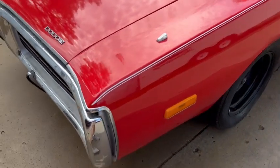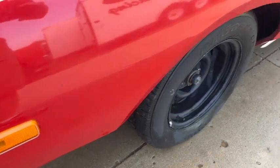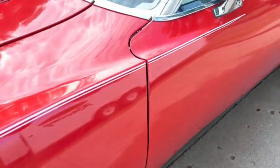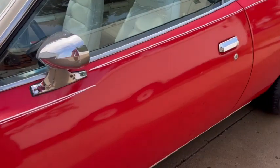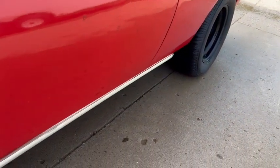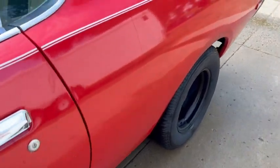Does have the hideaway headlights. You'll see some chips here and there that they touched up as good as they could. Just didn't match real well. Does have the vinyl roof on it. And like I said, it's got some debris in the paint here and there. Just a driver quality paint job. And like I said, there's some more chips you can see.